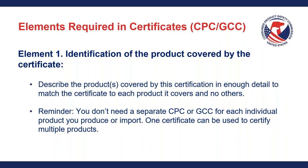More like if you have a whole series of children's sleepwear items where the only distinction is the dye is different and it's not really affecting compliance, listing all of those different sizes and different coloration versions of essentially what is one product is absolutely acceptable and encouraged to minimize paperwork burden. We don't want 100 certificates for every single size and color. That is not what we want.